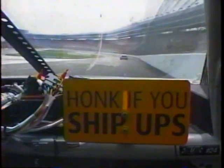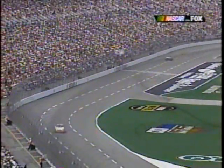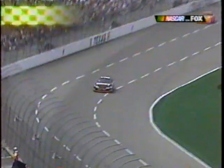248 laps complete here in Texas. That's Casey Kane out in front of Joe Nemechek by 4 seconds. Jimmy Johnson a further 2 seconds back. Then Greg Biffle, Jeff Gordon, Elliott Sadler, Bill Elliott, Dale Earnhardt Jr., Tony Stewart, and Rusty Wallace. The top 10.